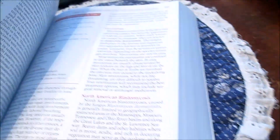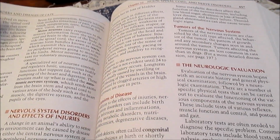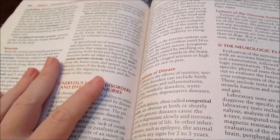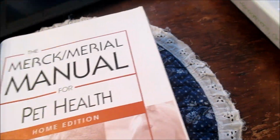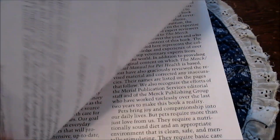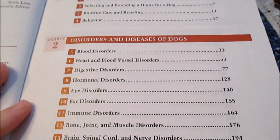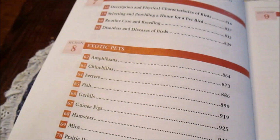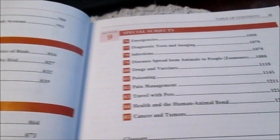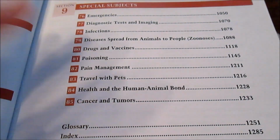And it gives you literally an in-depth view of almost anything that your dog could have, especially anything that is an emergency. So let's see here. What can I show you guys? Yeah, so disorders and diseases of cats. Let me show you the index, because that'll give you a good idea. So there you go. It talks all about hormonal, digestive disorders, eye disorders, reproductive disorders, exotic pets, birds, and then emergencies and infections, all of that kind of stuff.